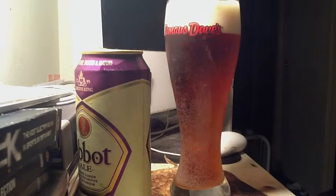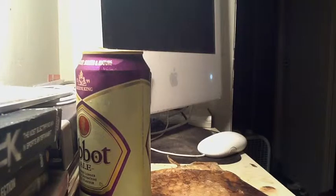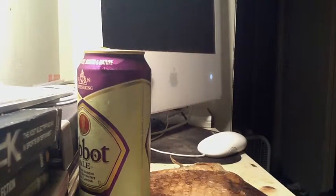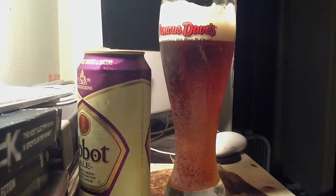I always find that English pale ales, English IPAs or whatever, have a very different taste than, say, an American IPA does. This being no exception. This is quite good. A little dull, though. I mean, taste the bitter. Very kind of gentle, though.